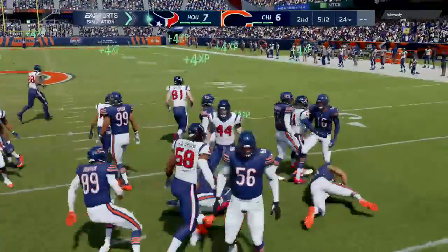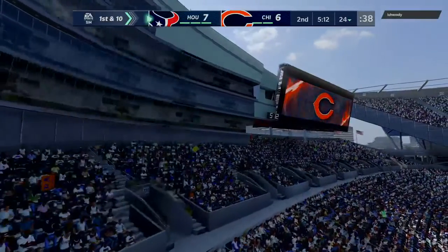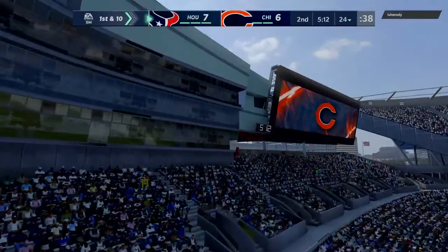And he'll be stopped right around where he would have been had he gone down to a knee, maybe a yard shy of there at the 24. First and 10 at their own 24-yard line.